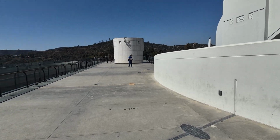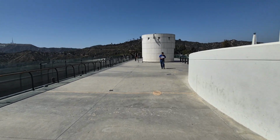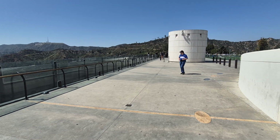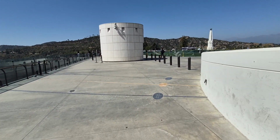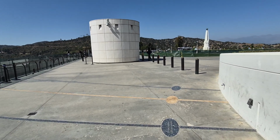Zooming out a little bit. And I'm just going to take you on the other side of Griffith Observatory. I don't know how long this video is going to be. I don't think it's going to be an hour or an hour and a half or anything like that.